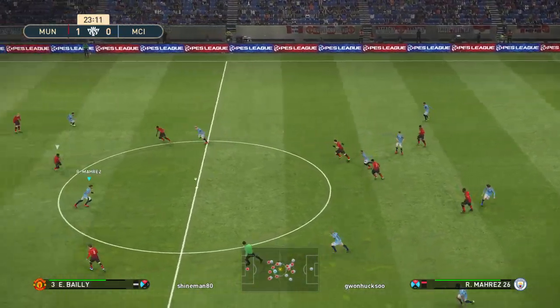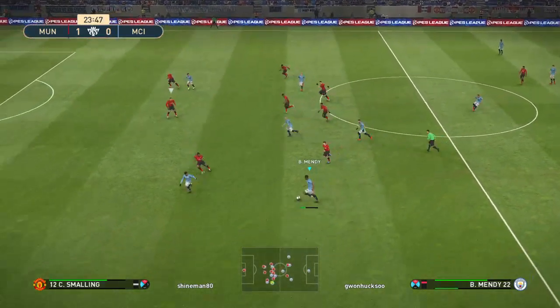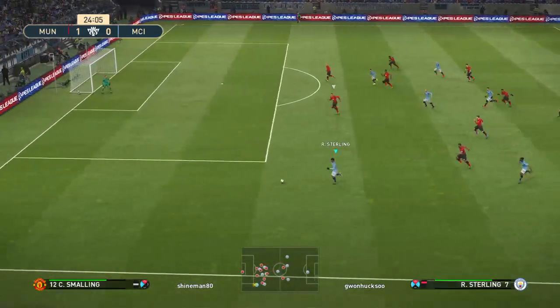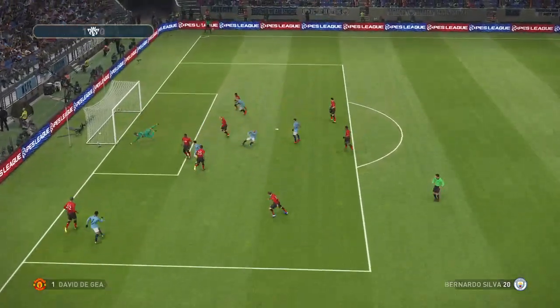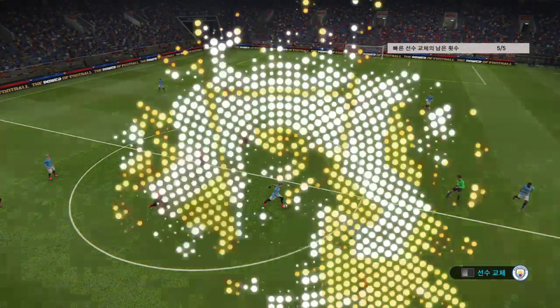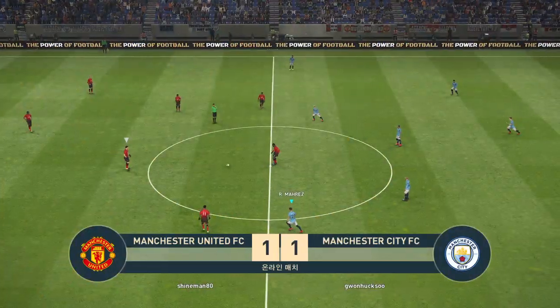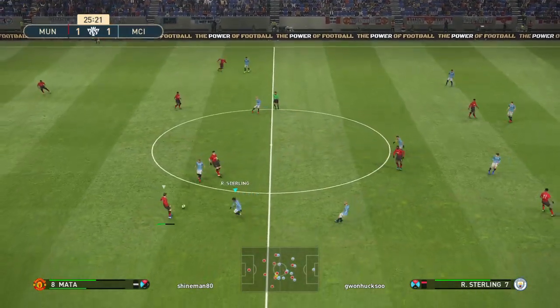Doesn't get the pass he's looking for. And it's Mendy, looking for space out wide. Sterling crosses it, but no! They've scored! Jim, your thoughts? And that's what the game is all about. Find space and finish, but we have to credit the pass to pick him out.